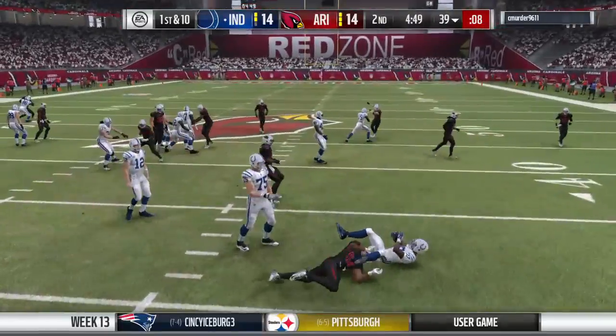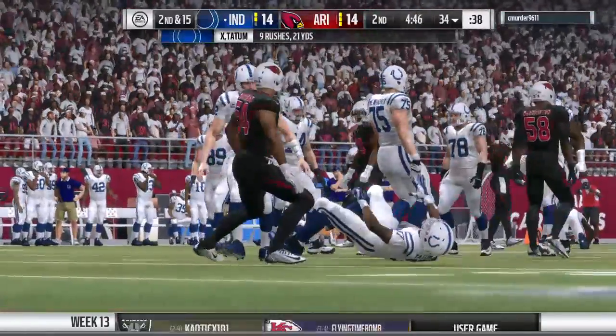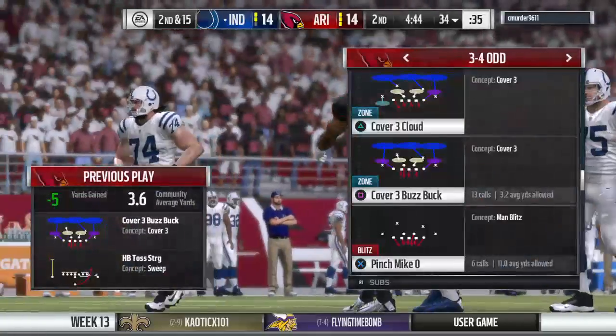Now they'll run it on the toss. And he is going to lose yardage here. So a loss of 5, and it'll be 2nd down.